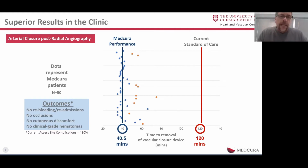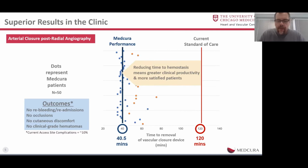Now that's really cool stuff when you consider it from the clinical perspective, but now switching over to running our business, why does this matter? Well, all of these interventional cardiology clinics run on a pretty fixed set of costs. And if you can reduce the time to hemostasis, you can now do more procedures per day. If you can do more procedures per day at a similar fixed cost, you not only increase the revenue potential of your clinic, but you also improve your operating income.